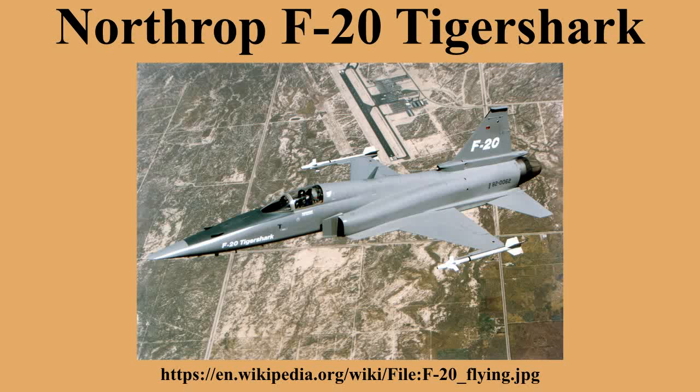GI-1001 crashed in May 1985 at Goose Bay, Labrador, killing Northrop pilot Dave Barnes. Again, the crash was blamed on G-lock. Barnes had been practicing his aerobatic routine for the Paris Air Show.